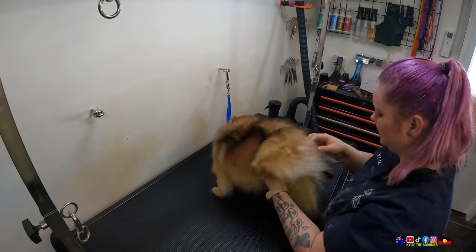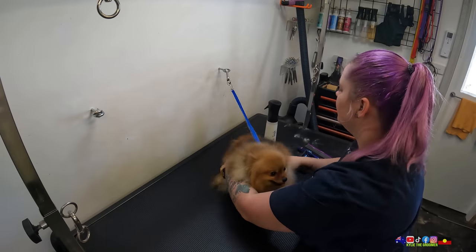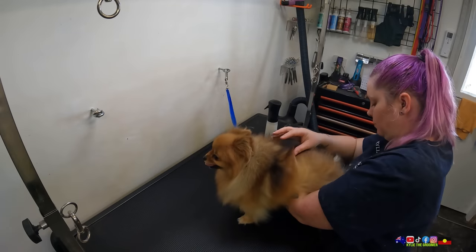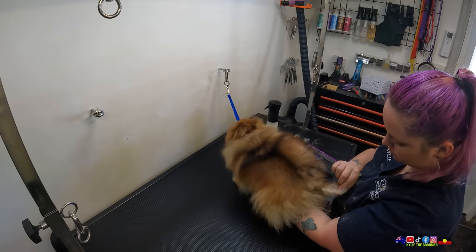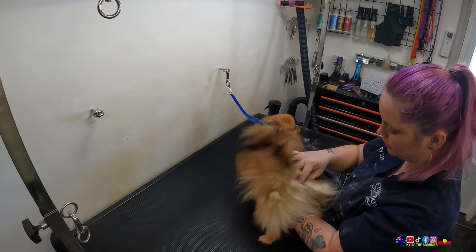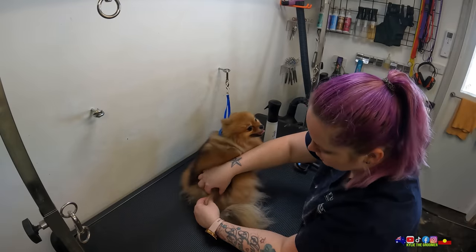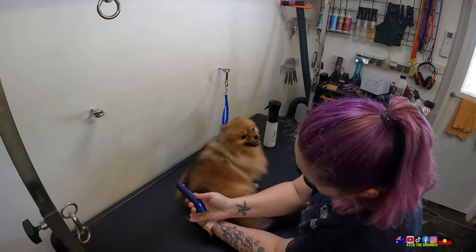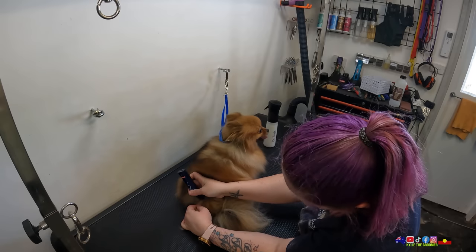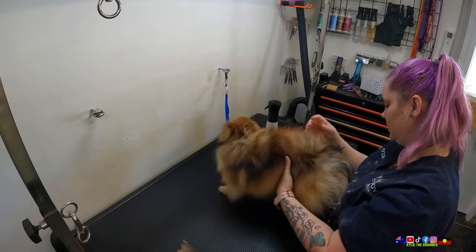Stop, you goose. Okay, come on, let me get a hold of it and then I'll just cut it off. I can't hold it if you're going to be silly. Stop. All I want to do is get a hold of it and clip it off, but because she's throwing herself around. Come on, there we go. That's a chunk off. That's one bit done.